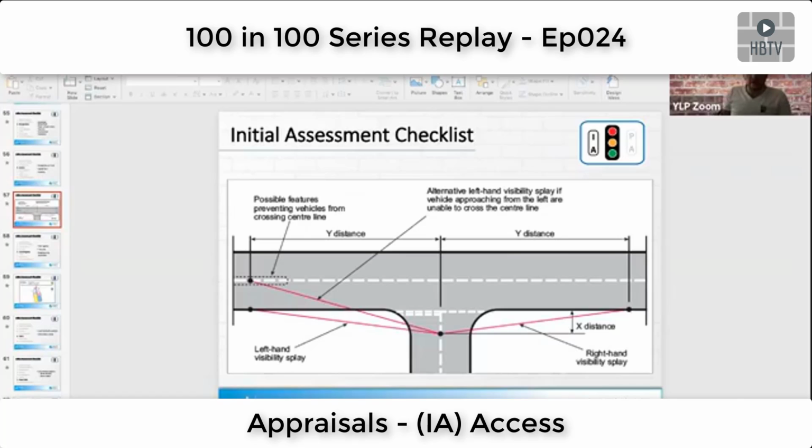And if that access then crosses over some land that you don't own, or something that you cannot move, for example, trees with TPOs, or buildings or substations or anything like that, then effectively you've got a piece of paper that says you possibly could build, but you won't be able to fulfill the conditions attached to the consent.